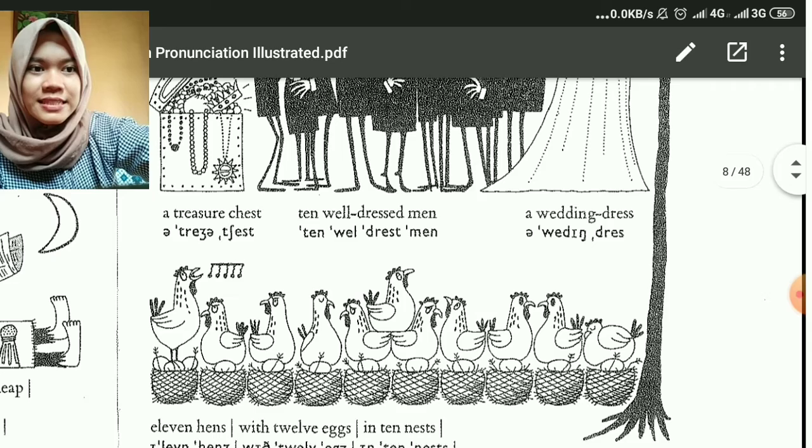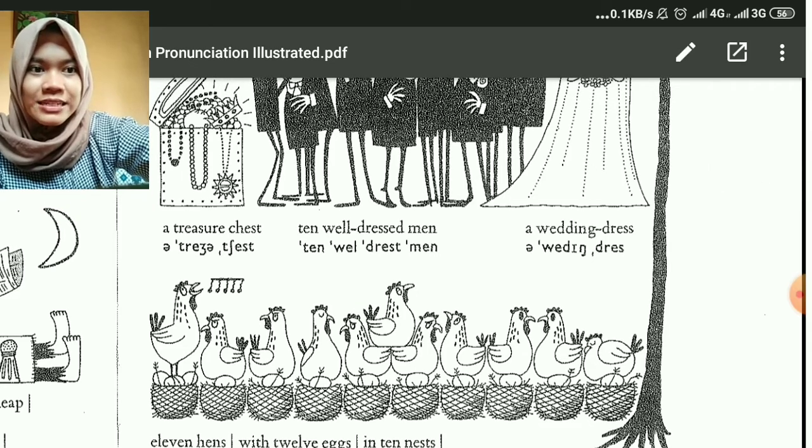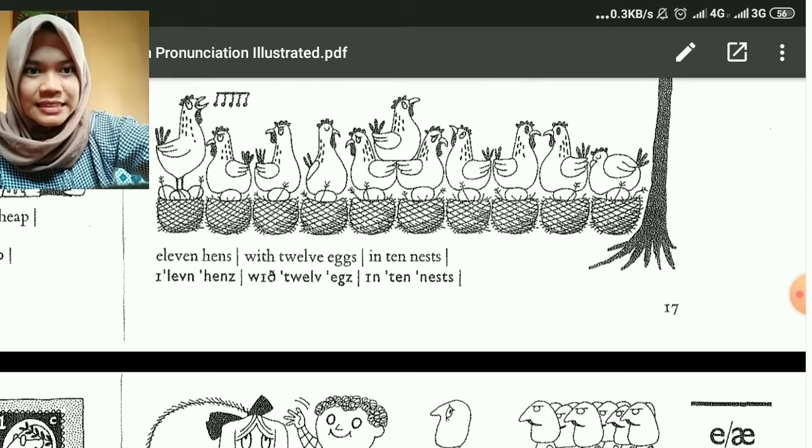Wedding dress, wedding dress. Eleven hens with twelve eggs in ten nests. Eleven hens with twelve eggs in ten nests.